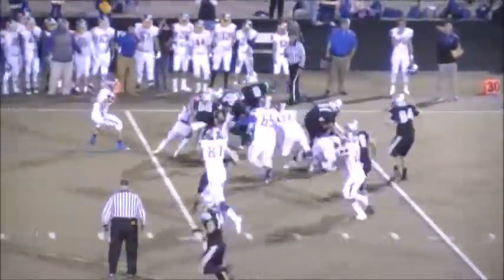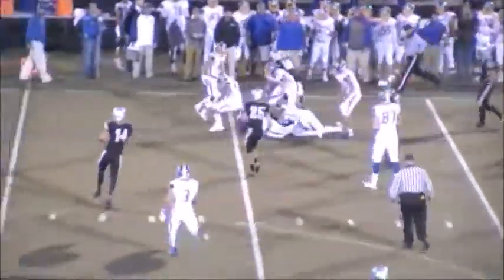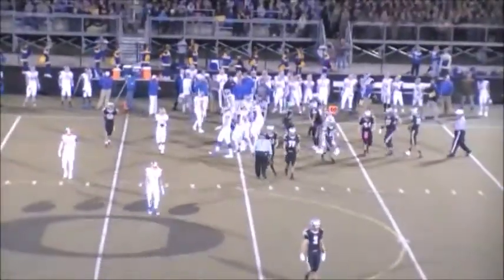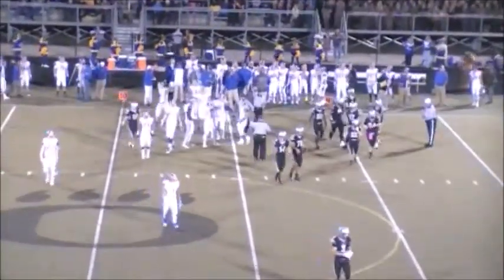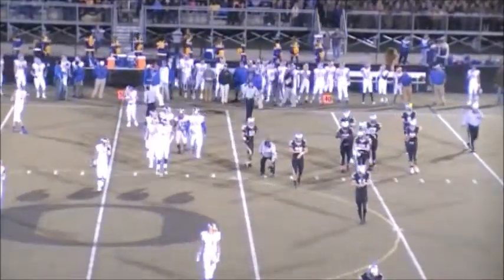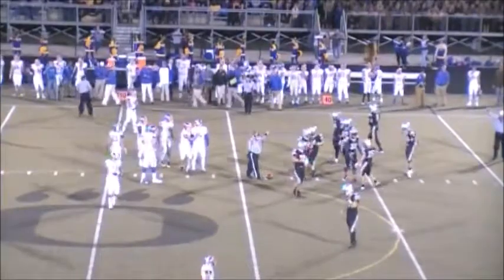Handoff to the running back. He bounces it down the right side, stiff arms one guy, breaks another tackle, and he gets a nice, nifty little 9-yard run on that. Good run by Percy around the corner. Nice moves, nice strong leg drive, 9 yards on the game.